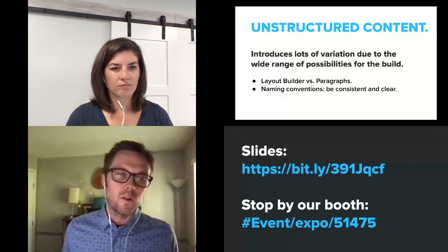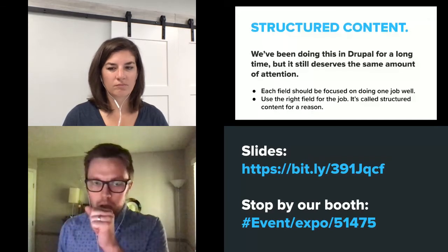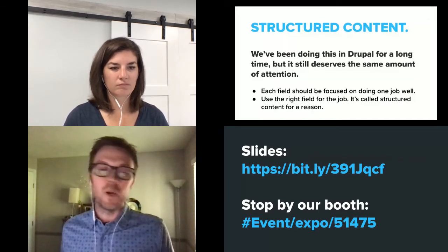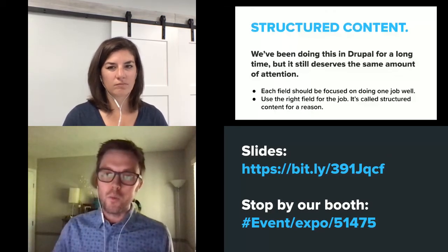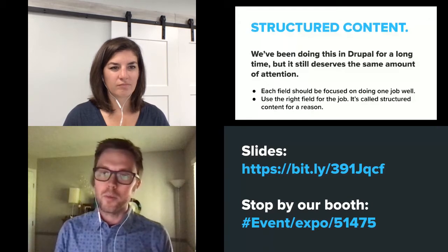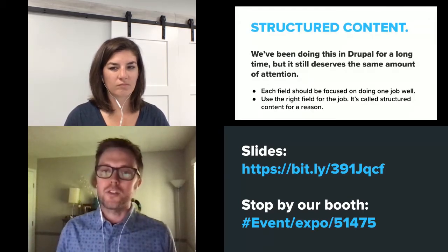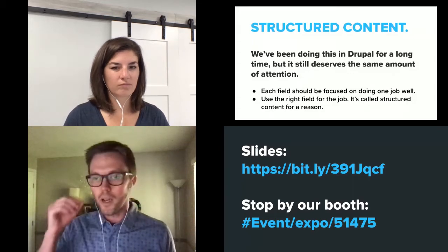All right, so next, jumping into structured content. Drupal's done this well for a really long time, but it doesn't mean we should ignore it as part of the admin experience. And I think this is where Aubrey's going to have some great tools to talk about in a little bit, with how we actually implement this stuff to make the admin experience simpler, more focused, more refined, especially for complicated structured content.